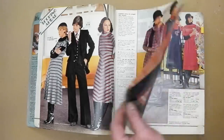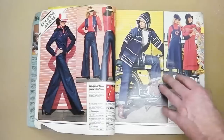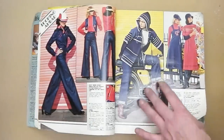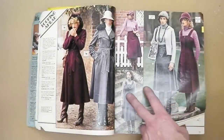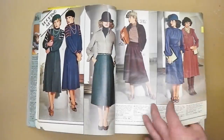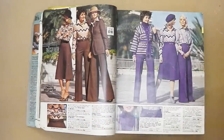85. Bell bottoms. Even the denim didn't escape the bell bottoms. Classic bike there. Daytona yellow, and then some coats. So we're into fashions. And it just looks exactly as you would have expected. I mean, this is just classic.